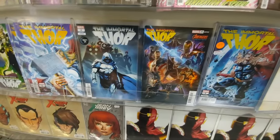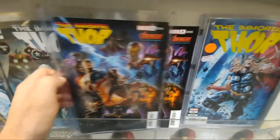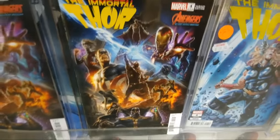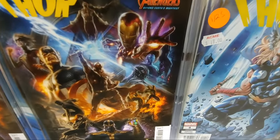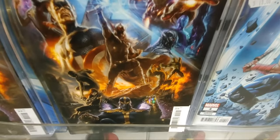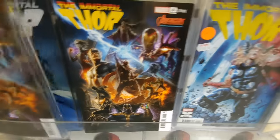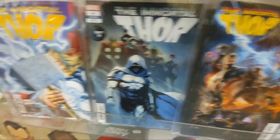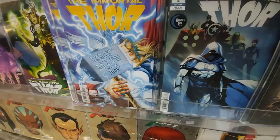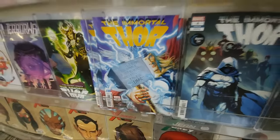The Immortal Thor. Oh, that's a sick one there. Look how cool that is when you get up close. Got Falcon, Iron Man, even got Kang over there too. Ultron, Thanos. That's a pretty sick cover. And a 1 in 25. We have Moon Knight on the Night's End. And that looks like Alex Ross. Immortal Thor.